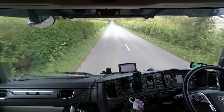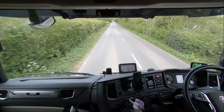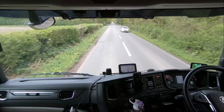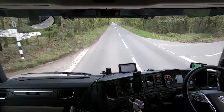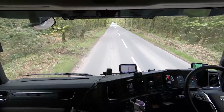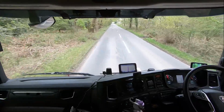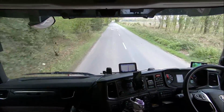On the way, we're half an hour away from the yard, due to get back there at 4:30, so not too bad a day today. It's been a bit fiddly and a bit annoying at times, but apart from that, it's been all good. Right then, I'm going to move you on back to the yard, and I shall catch you when we get back.